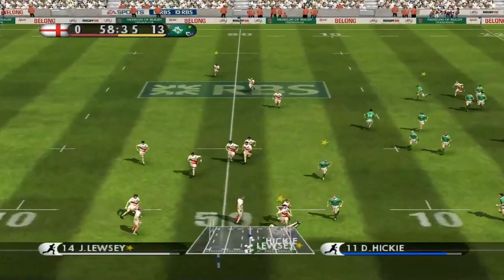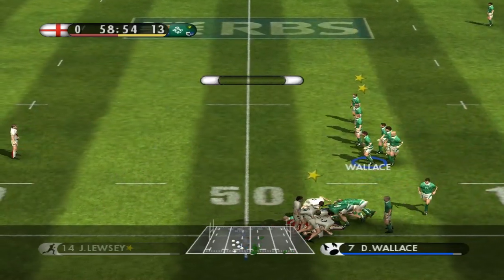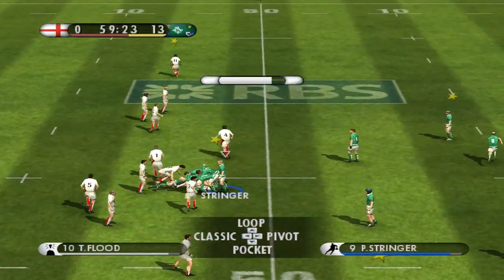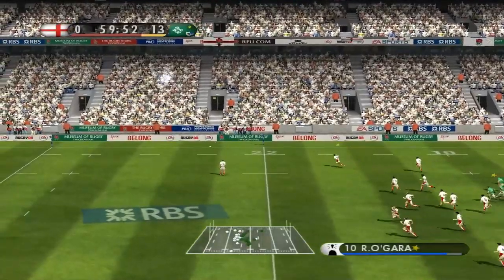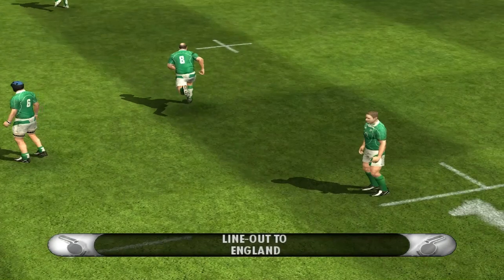Poor kick. The killer. Good quick knocked ball. Once again, the defence was secure. They might struggle to get this one back. Yes, they've lost it. Stringer spins the ball out. They choose to use the boot. So let's take another look at it on the action replay.